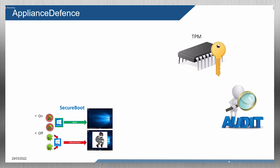So we have these standard operating system features here. We're using Secure Boot. We have Trusted Platform Modules. And we also have audit logs that are available both in Windows and within Raspberry Monitor.